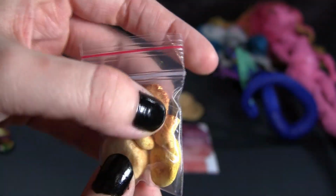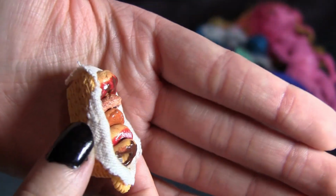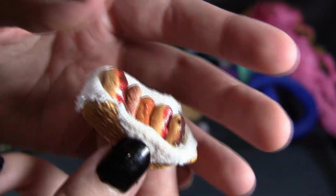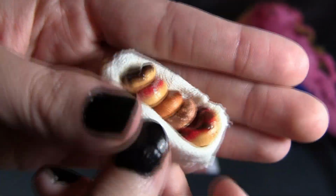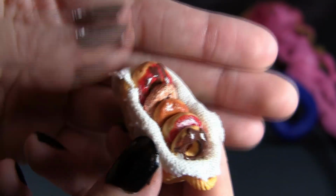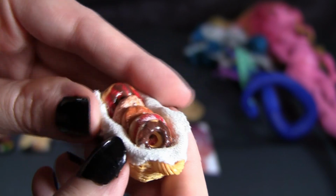Whole bunch of different breads. It looks like little pierogies. Super cute. I love pierogies. Very cool. Oh, a little bin of donuts. Definitely more realistic than my donuts. I love that they're in this little basket. If I make a bakery, this actually would go so well in one of the Calico Critters bake shops or something. It would go so well in one of those. Super cute. And this you could definitely use for your fashion dolls.